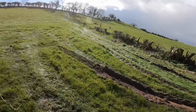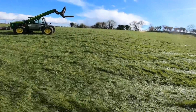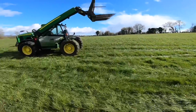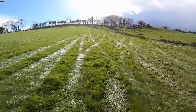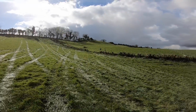Same on the other one. So yeah, as I said, the tyres is well down. They're giving absolutely no grip at all, as you can see. So it is a bit of a miracle that I got out of there. But yeah, so more or less done. A few bits now just to lift over the far side, so we'll go do that, get finished up.